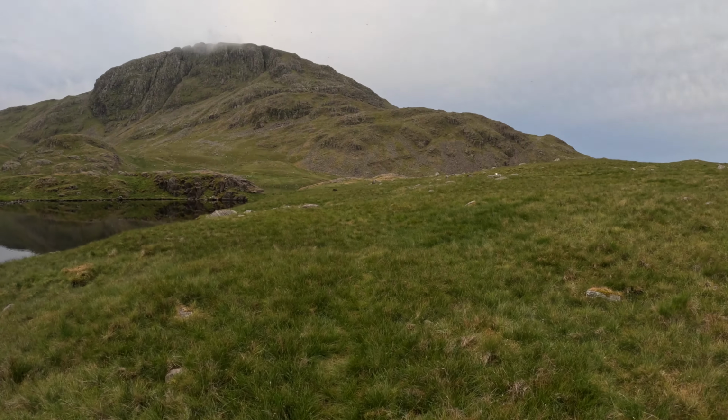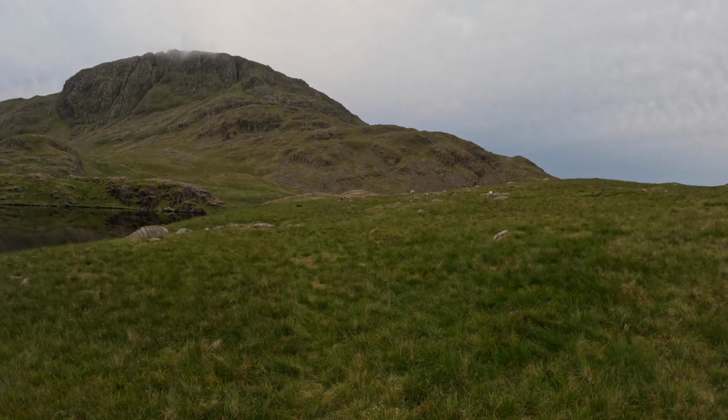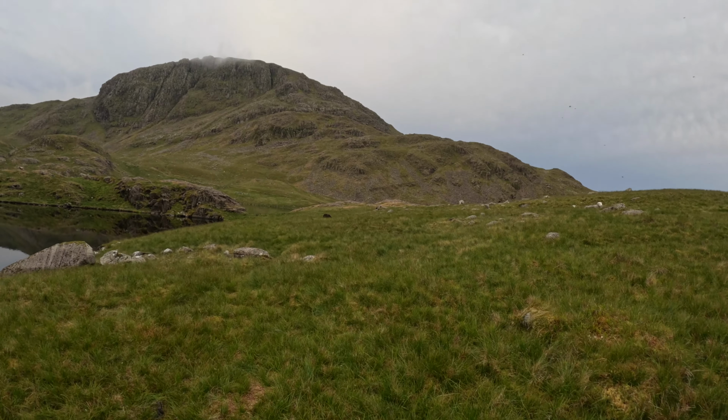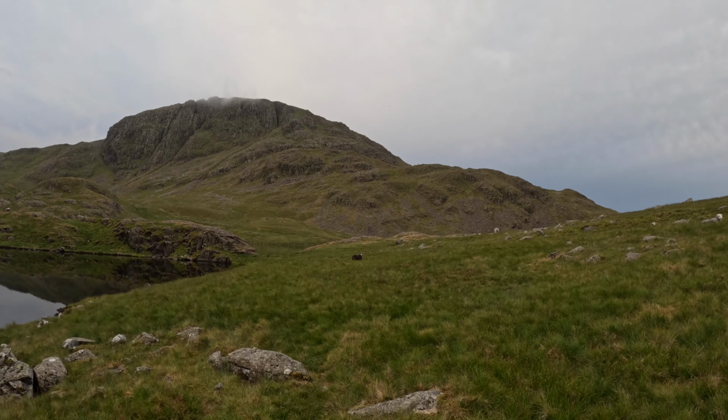Seen some movement by the other tents. It's 6:15 now in the morning. It's obviously light, and now I'll head back. I think it's about an hour or so, maybe a bit longer actually, to get back. Going back down the same way that we came up.